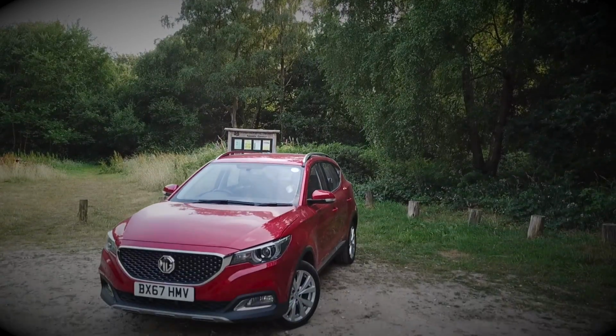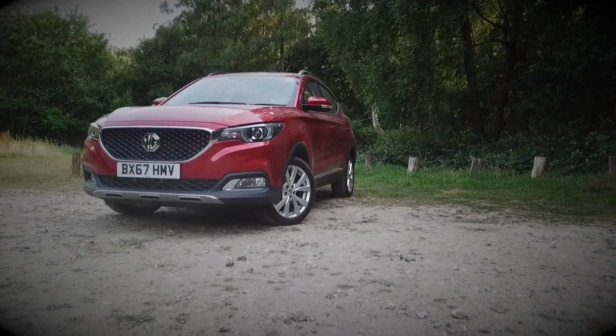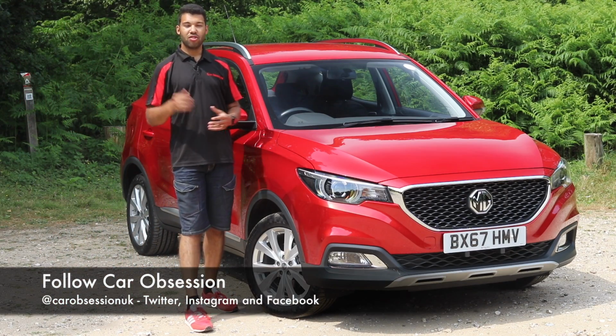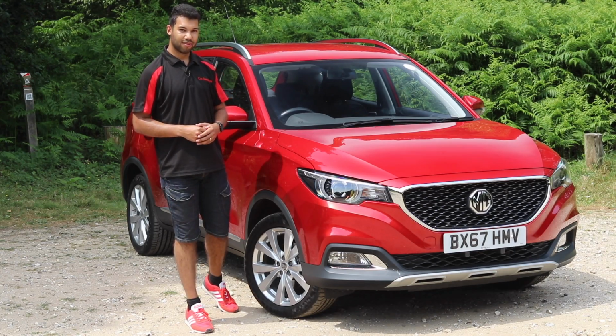That's because the new MG ZS is now a practical, cheap family SUV. But is it worth your money? Well, I've been driving it for the last week to find out.